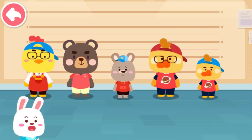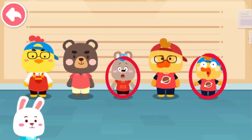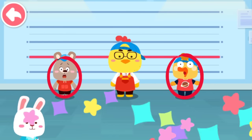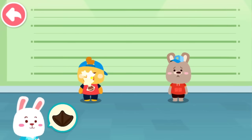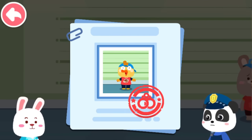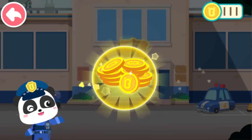The bad guy is wearing a blue hat. Yes, yes! You got it! The bad guy is short. Yes, yes, yes! The bad guy left footprints like these when ran away. Great! We found the real bad guy! Miss Rabbit, thanks for the clues. Wow! Great! The cases were solved. That's great. Here are the coins for my hard work.